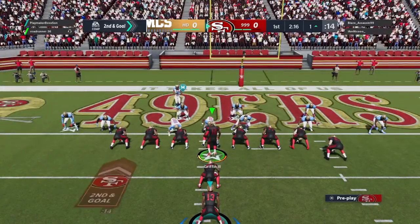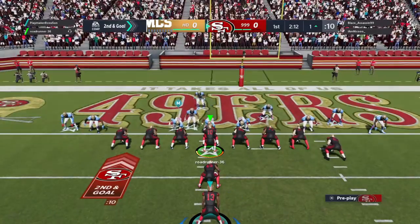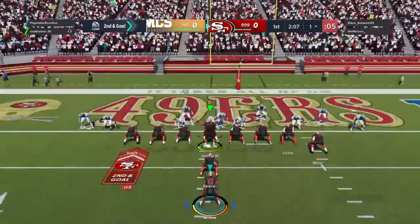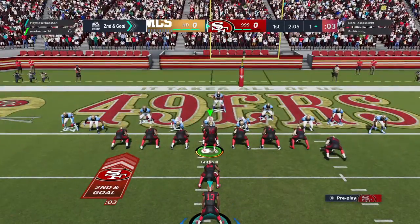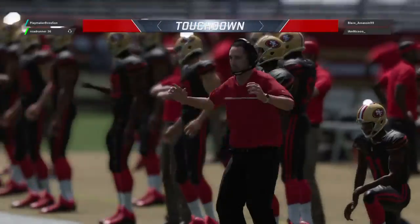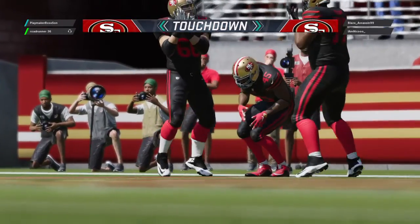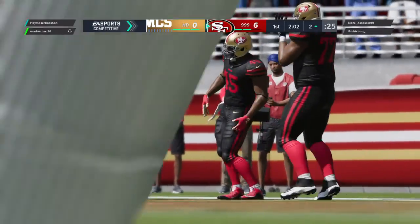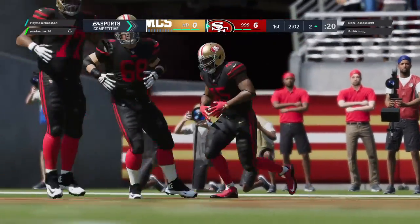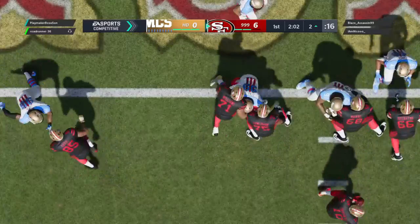Second and goal from the 1. Let's go, D. Check three. Now a guy who's been a Raider his entire career. This is Marcel Reese. And across the chalk, into the end zone. It's a 49er touchdown. Punching it in from a yard away. And the 49ers drive right down the field and score on the opening drive.